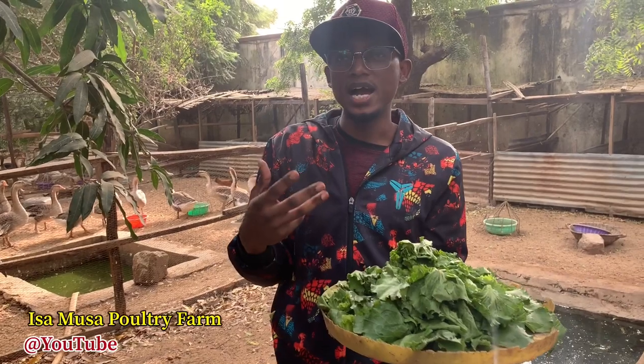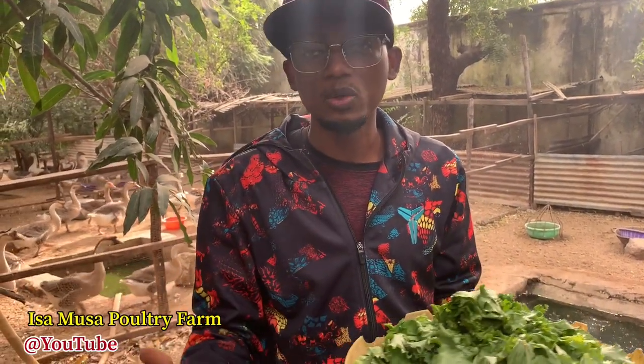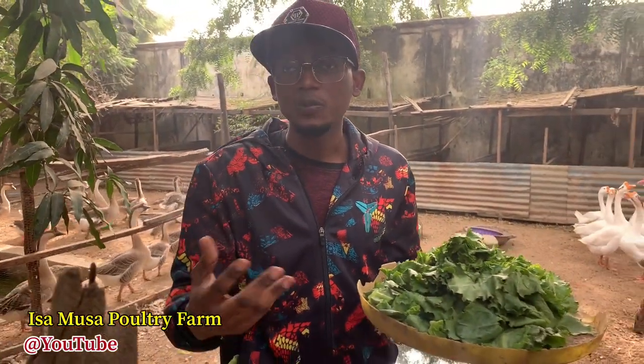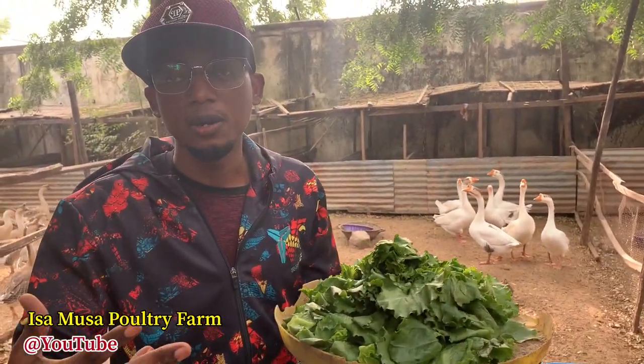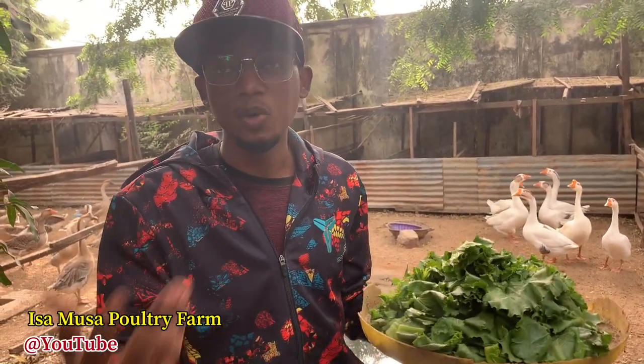But if my farm attendant goes to feed them, they usually come to him to eat because they are used to him already. So to try to build the bond, you have to come all the time to be feeding them. The more you come, the more they recognize your face, and the more the relationship between you and your geese becomes stronger, so you can be more used to them.